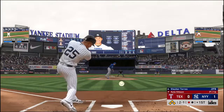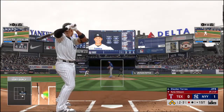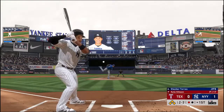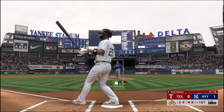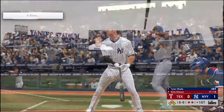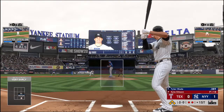The 2-1 waves and misses for strike number 2. That's 3 straight sliders in a row. I would be shocked if he went to that well a 4th time. I'd be looking heated. And this is swung on and missed. Oh, a huge punch out there as the bases remain loaded with 2 away now.